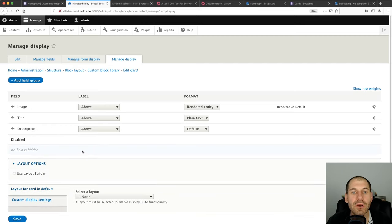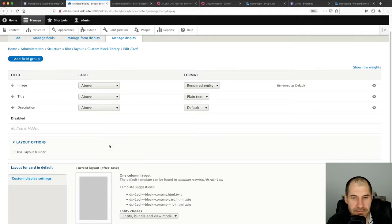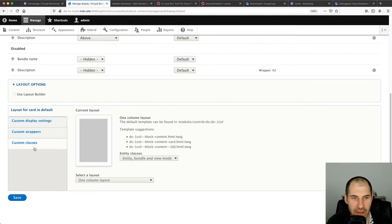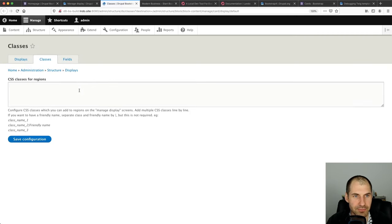All right, so now we're going to use a layout. How did I do this last time? I'm just trying to think. Let's use a column. Display Suite allows us to add wrappers and classes into these particular regions. So I'll go here and add in this arbitrary class, which is card, which is required.